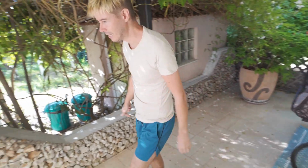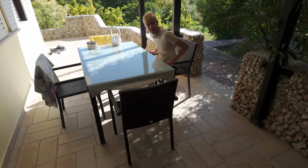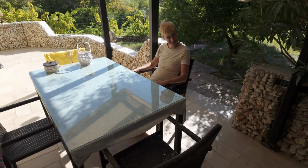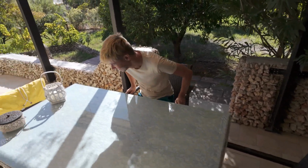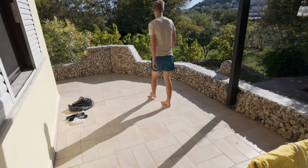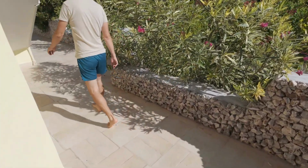And here the main dining area, or area for relaxing. You sit here and you can eat your breakfast or anything in this beautiful surrounding. Yes. And come here. We are not done yet. We are going around the house.